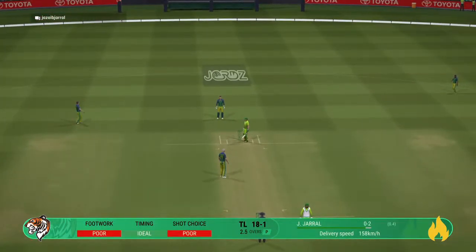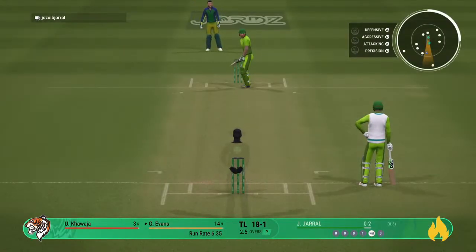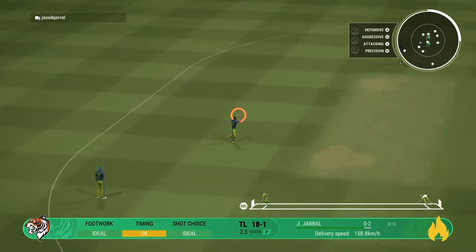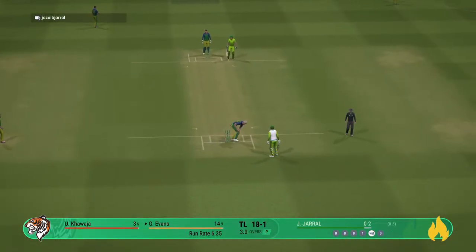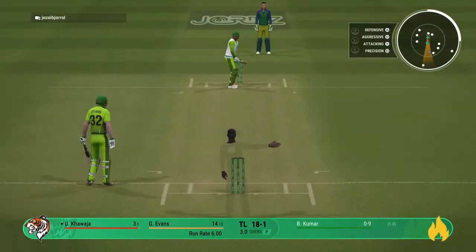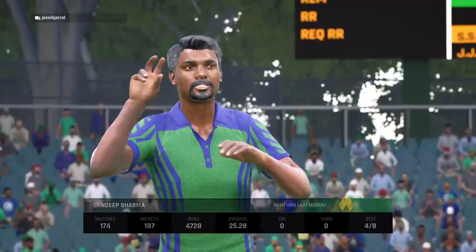No, no, no. Terrible shot. Can't get that outside the ring field. Oh, and the throw just misses the stumps. The chance goes begging. I think that would have been out with a direct hit. Now 18 for 1. Kumar from the Cathedral. The right armer is coming on to bowl from the Cathedral end.